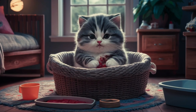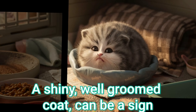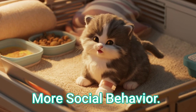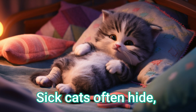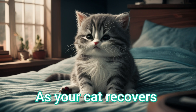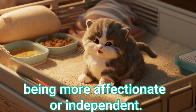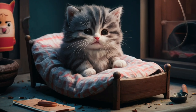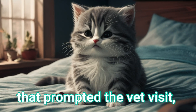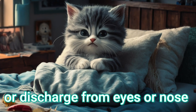Improved coat condition. Cats tend to neglect grooming when they feel unwell. A shiny, well-groomed coat can be a sign your cat is regaining strength and feeling better overall. More social behavior. Sick cats often hide, act withdrawn, or become more clingy. As your cat recovers, their normal social personality should return, whether that means being more affectionate or independent. Reduced symptoms. Of course, a clear indication of improvement is a reduction in the original symptoms that prompted the vet visit, such as vomiting, diarrhea, coughing, or discharge from eyes or nose.